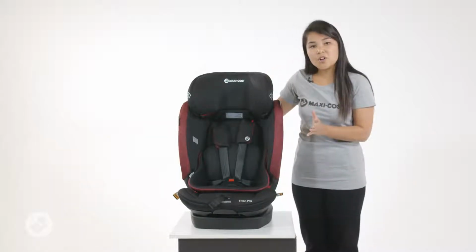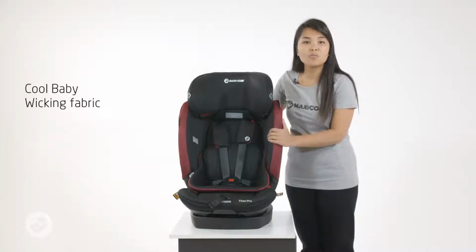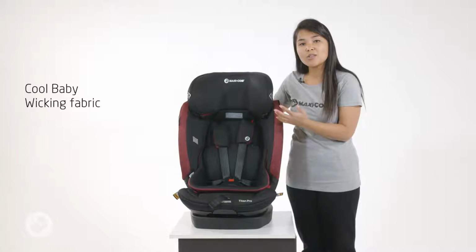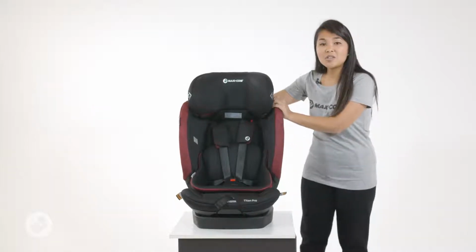Another element of the comfort is the cool baby wicking fabrics that draw the moisture away from your child's skin, keeping them cool and comfortable at all times. There you go, guys. This is Titan Pro.